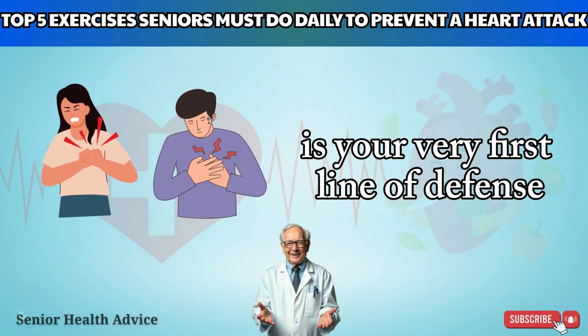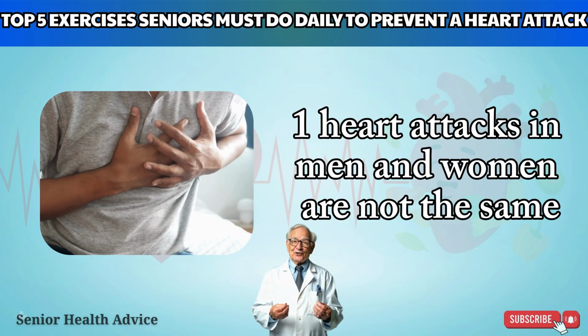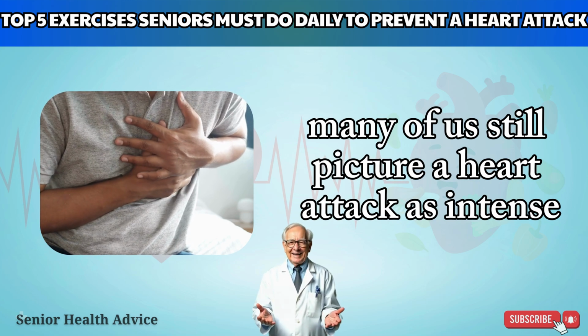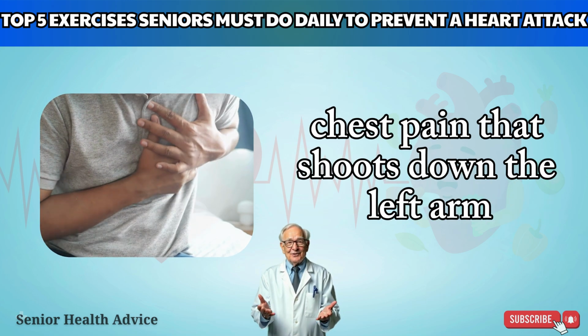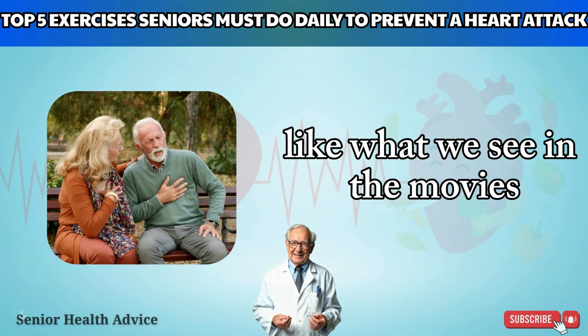I want to take a moment to clarify a few critically important things, because understanding the risks is your very first line of defense. 1. Heart attacks in men and women are not the same. Many of us still picture a heart attack as intense chest pain that shoots down the left arm, like what we see in the movies.